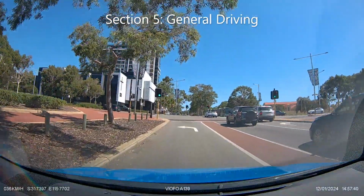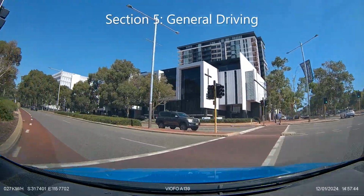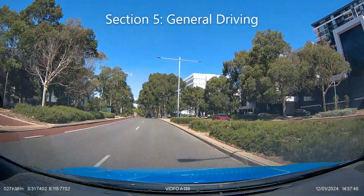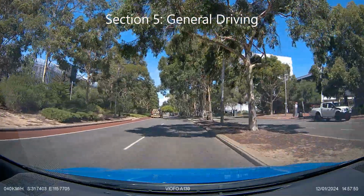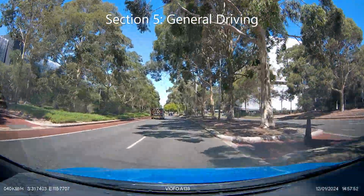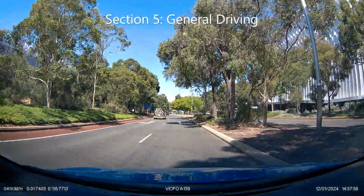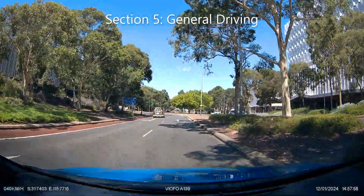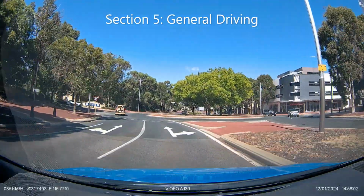Now we're going to turn left here and then we're going to turn right. So we flow straight to the right-hand lane. If you didn't flow straight to the right-hand lane after having been told that you were turning left and then right, you would lose a mark for flow, as I said earlier on in the video. And you don't want to lose those silly cheap marks. So drive to the standard that's expected.